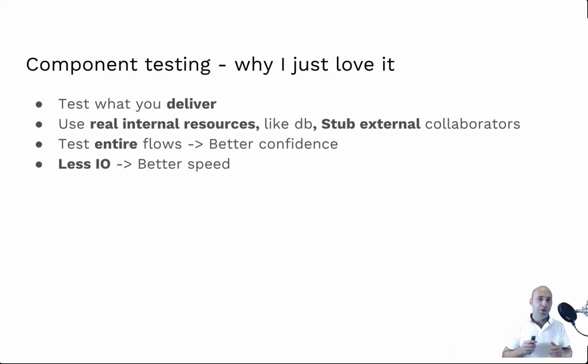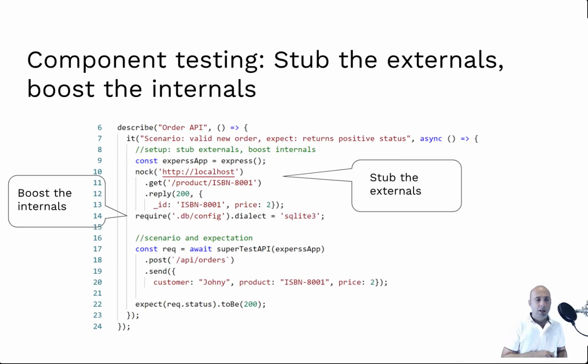And if you do this, it will give you much better confidence because you test the real flow that your user is going through. Everything that you're using in your microservice is tested using the real-world components that will be in production. And it is doing so with less I/O. We don't test external things, so we get much better testing performance. Let's see now a code example.